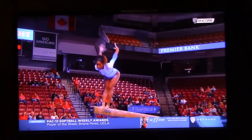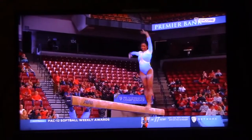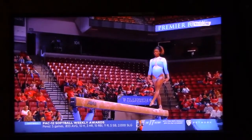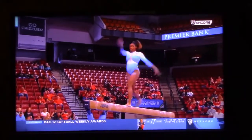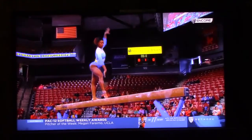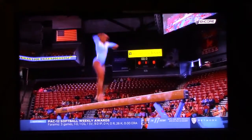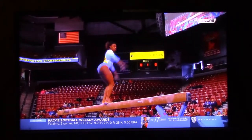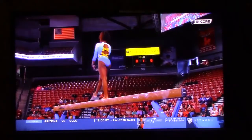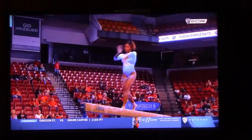Watch the amplitude here. Back handspring layout, step out. Little off balance, nice job. The key is getting the back foot down, finding your balance. Nice combination work there. Shea is a taller gymnast, so her gymnastics has a nice long look on every event.